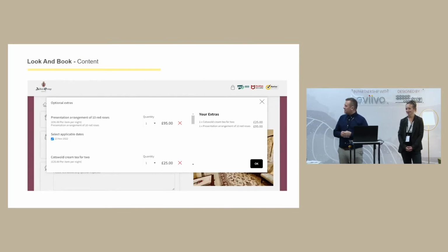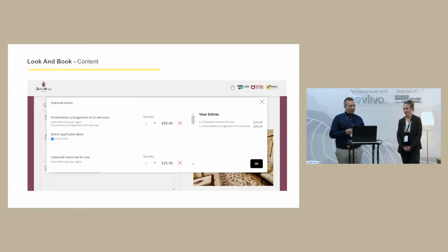In their booking pages, they're offering the ability to book a Cotswold cream tea for 2 and roses on the bed as well. So very, very important to add extra add-ons that can drive revenue. And like images, it's important as well that consistency of content is available everywhere that people have a chance to look. And of course as well with images, if things change periodically and you want to update things, it's important as well to keep updating that content, be it imagery or be it written content as well.